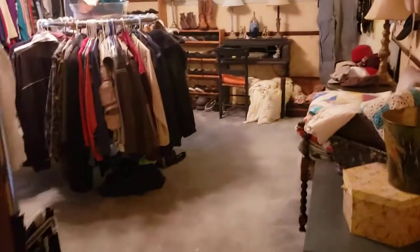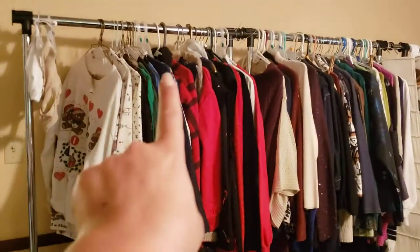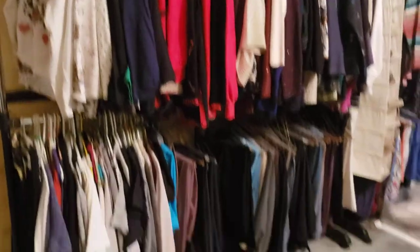Now, you go through the dining room. Okay, so you walk in, you go past the costume jewelry. We've got a suede coat there. This is where all our clothes are. And I'm not kidding when I say there's a lot of it. All of this up here on the top rack is all Christmas sweaters and sweatshirts and whatnot.